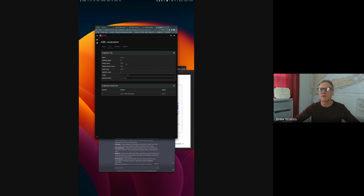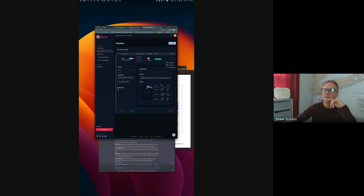So it's 8,210 times 1,500 or so, which would be the size of the vectors, and that comes up to, here we are, 105 megabytes. Wow. Cool. That's 300 documents, and some of those documents are many hundreds of pages. Of course, it's not pulling out all the graphics and imagery. This is just text. So it's 105 megabytes of text and metadata.